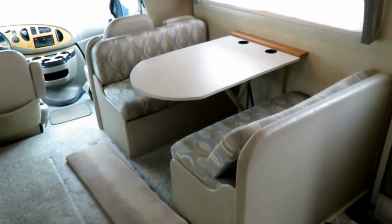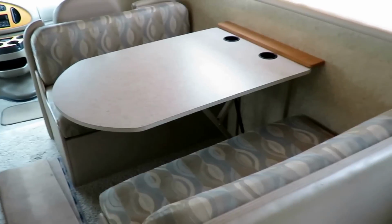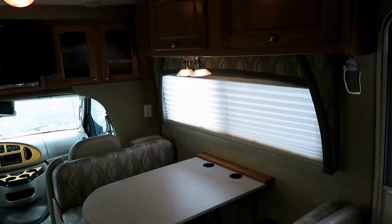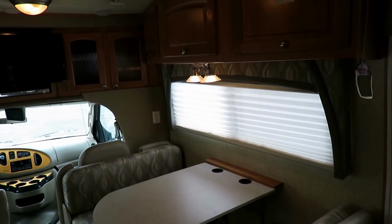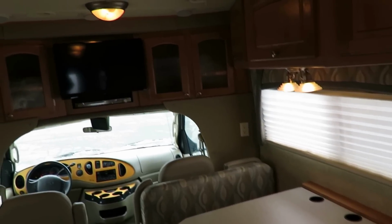The dinette here has Jayco's Dream dinette system. You see there's no pedestal base under this. Instead, you've got a gas strut to help lift or lower that table into the sleeper position if you need it. All windows are day and night shades, so you can get privacy and light, or privacy without light, or light without privacy. You can kind of choose whichever way you please.